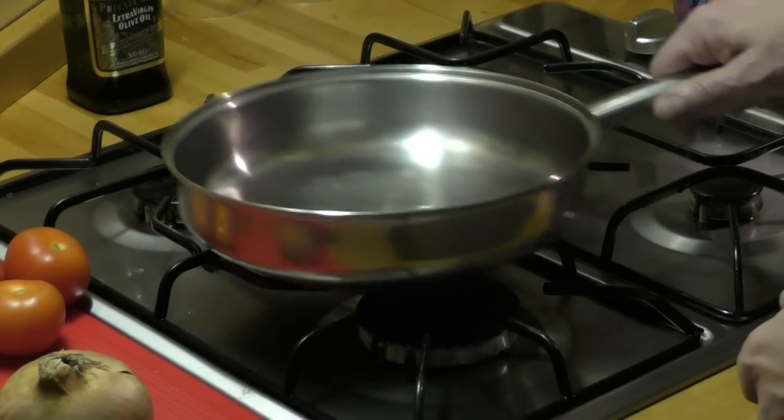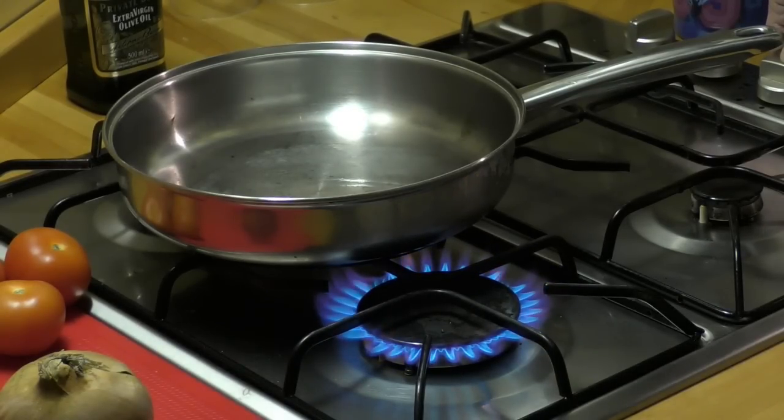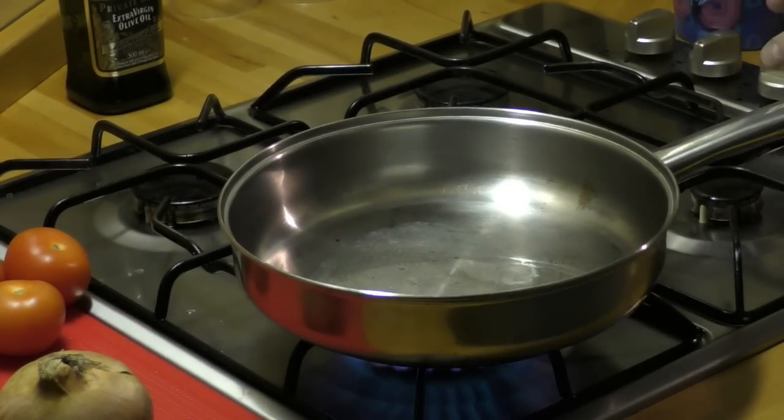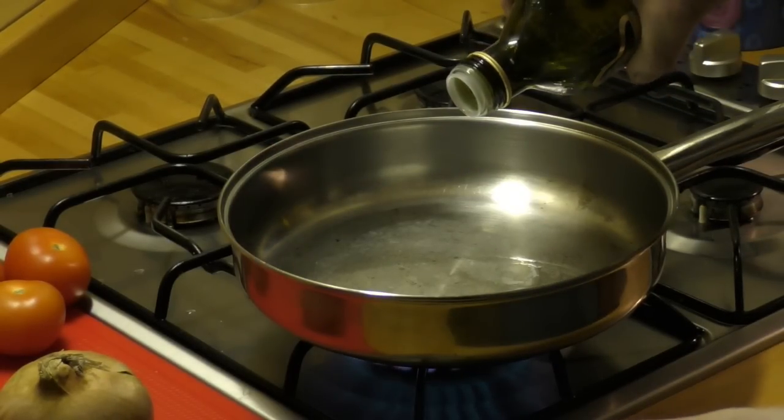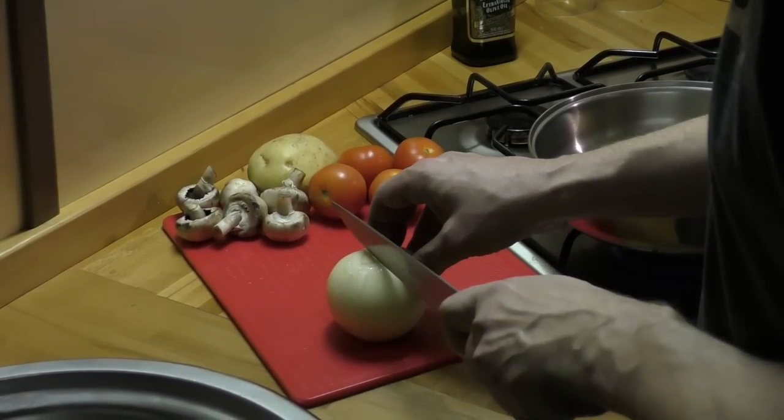Firstly then, I'm going to get the pan hot. Now I'm going to put in a little olive oil. Chop up the onion.